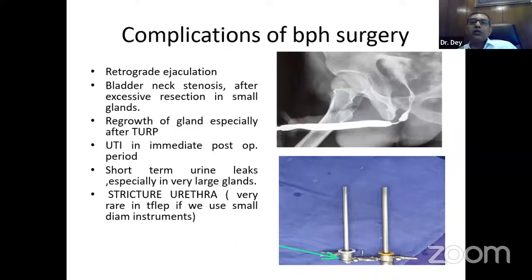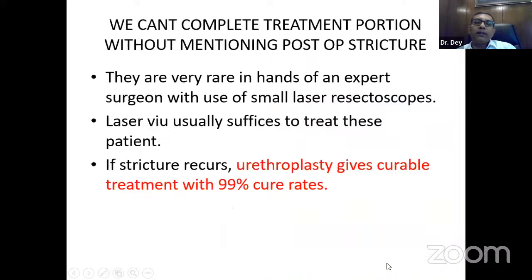Complications of repeat surgery. No surgery is complete without knowing the complications. Like, everybody will have reduced ejaculation. Bladder neck stenosis or stricture can occur, which is why I prefer laser, where we use this 22 number scope. This is only 22 mm in diameter. And for a TURP, we use the 26 mm scope.